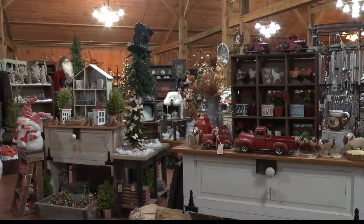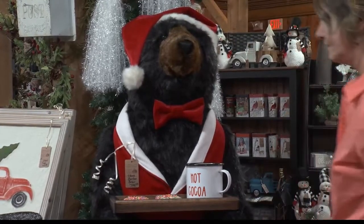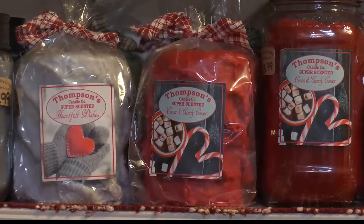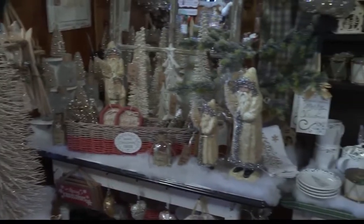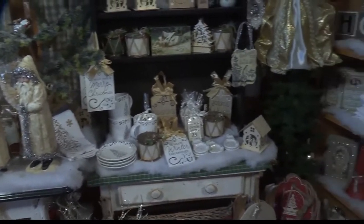So this room is our large room that we house furniture, Amish-made furniture, and all sorts of decor. Fantastic scents for your burning of a candle or your melts. They sell the crumbles that you put in your warmers. And if you like more Victorian, we have a beautiful selection of the beige and cream colored Santas and angels, trees, and different decor with the Victorian flair.